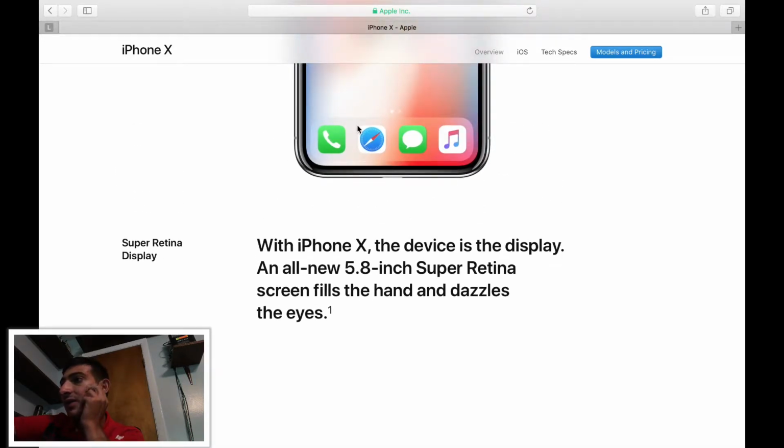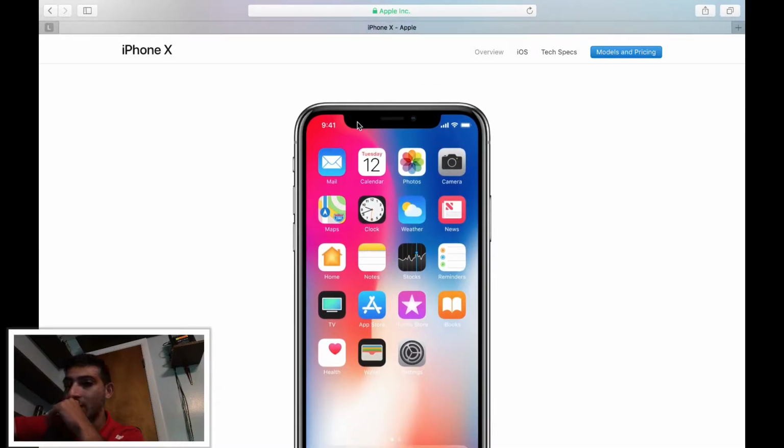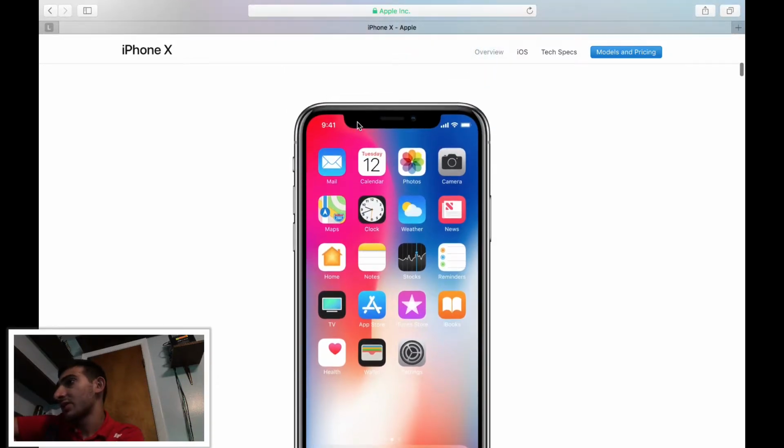So this is a 5.8 inch display. Now, that is just as big as the display almost on the iPhone 8 Plus, but not size-wise. It's actually in between the size of the iPhone 8 and the 8 Plus. So it is a tiny phone, but a larger display.